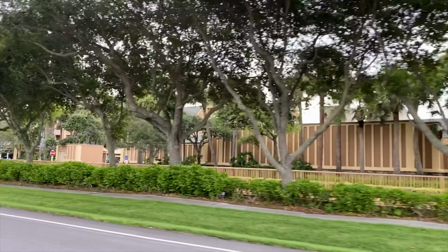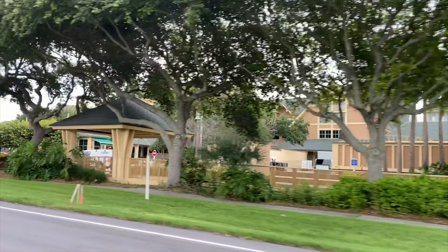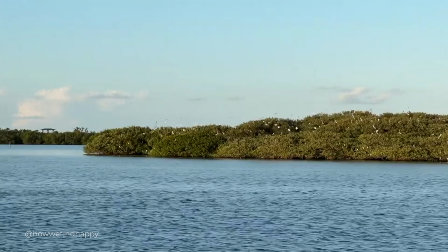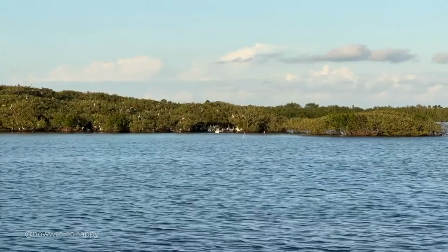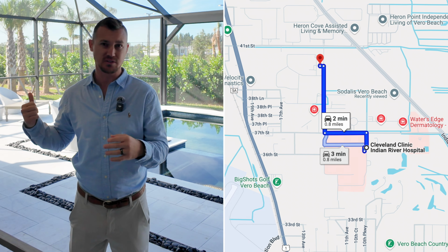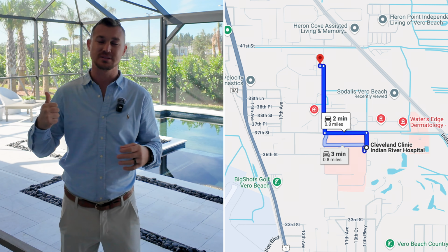Looking for nearby attractions? Costa Pointe is just 15 minutes away from Disney's Vero Beach Resort and the Vero Beach Outlets, perfect for a fun day trip or some retail therapy. And nature lovers out there will appreciate being only 22 minutes away from the Pelican Island National Refuge, where you can explore Florida's incredible biodiversity. And healthcare access is another big plus, with Cleveland Clinic just 5 minutes away, offering top-tier medical care right in your backyard. So with so much to do and see, Costa Pointe truly embraces the best of both worlds. Quiet, coastal living with everything you need close by.